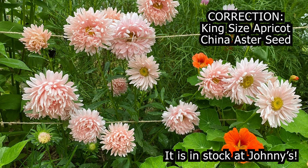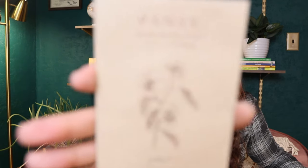The Salmon, I think it's the Valkyrie Salmon, I'll try to put it here. That was very beautiful. I don't have any more of those. This is another one I need to get another packet of because I absolutely loved these. These were so dreamy. I hope they come back this year. This is the Nature Antique Shades Pansy.